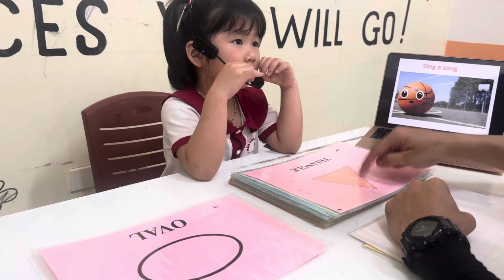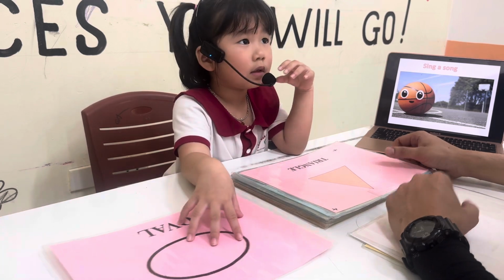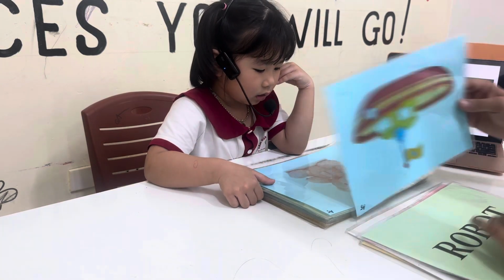Triangle. What shape is it? It's a triangle. It's an oval. It's an oval. Good. It's a rectangle. What is it? It's a tire. What is it?